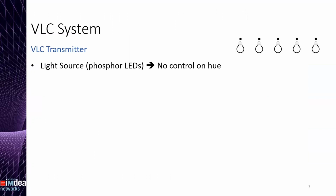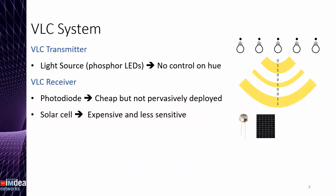In a typical VLC system, we have a VLC transmitter, which is a light source, normally white phosphor LEDs. The problem with that is we don't have any control on hue. As a VLC receiver, we have many options. We can use a photodiode or solar cells, but a photodiode is cheap, but it is not pervasively deployed. On the other hand, solar cells are expensive and less sensitive to light change.